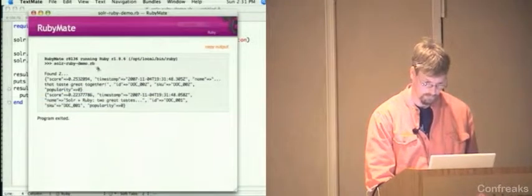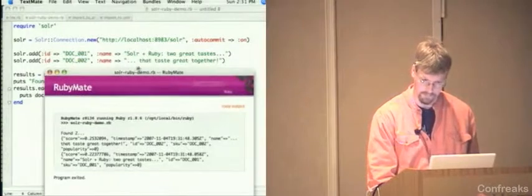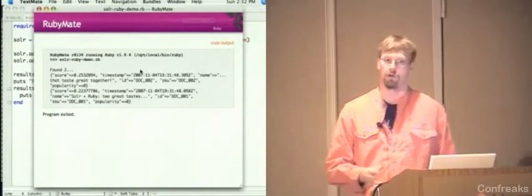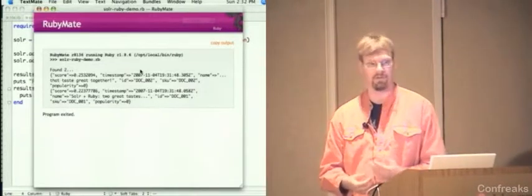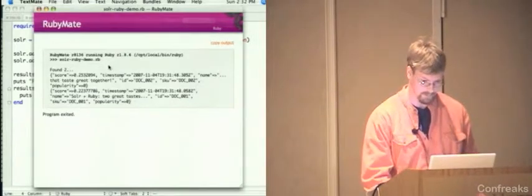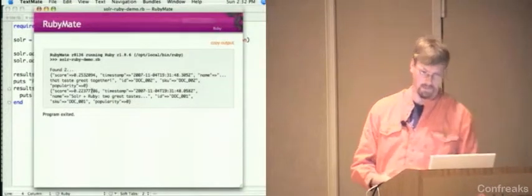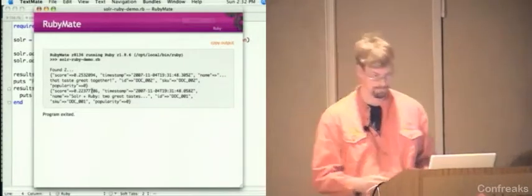Now, I searched for the word Ruby, or sorry, I searched for the word taste here, and both of those strings have the word taste in it. However, the score is different. Now, why is the score different? Because there is a length normalization factor that goes into the computation of the score. And those two fields are slightly different lengths, slightly different number of terms there. I think one off by one here. So they do get different boosts based on the normalization.